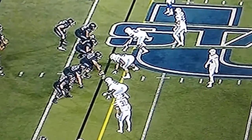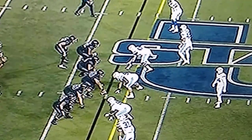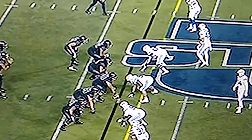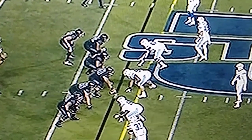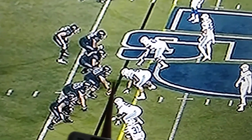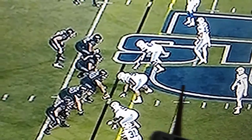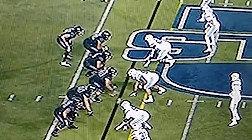When Khyiris Tonga dominates in the middle, it makes it really tough. This is Utah State's first drive offensively, and it is 3rd-1 on the 43-yard line. And I want you to look at Khyiris and the way he takes on this double. And I want you to look at Kavika Fanua because he's more aggressive now up to the line of scrimmage.